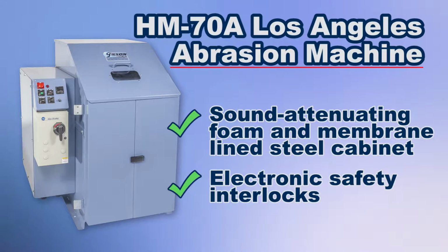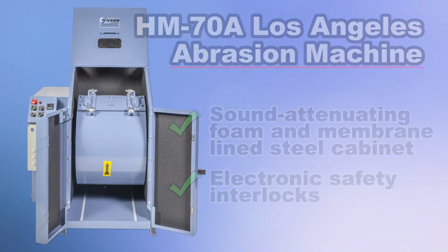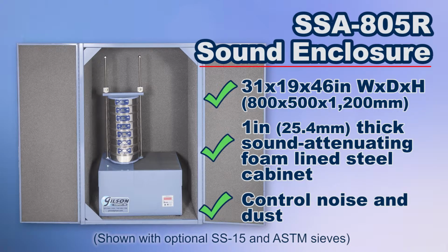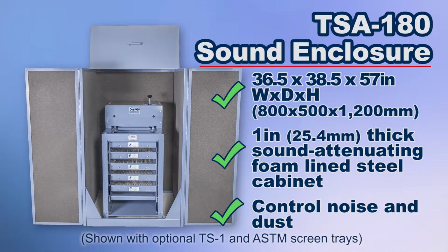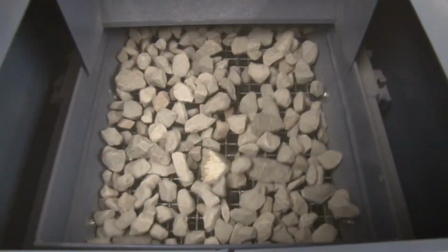Gilson's Los Angeles abrasion machine is designed to mitigate the high noise levels by enclosing the sealed rotating drum within a sound attenuating steel cabinet. And Gilson offers sound enclosure steel cabinets in a variety of sizes that are lined with sound attenuating foam to house a variety of noisy and/or dusty machines, including sieve shakers, testing screens, and other materials testing equipment.